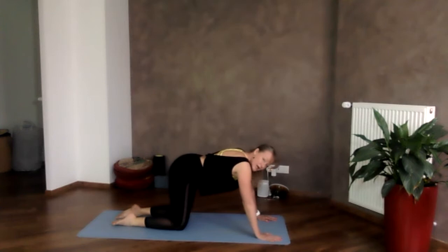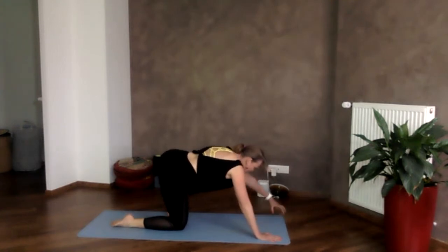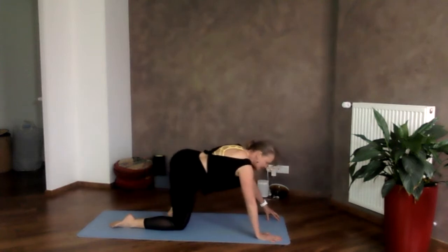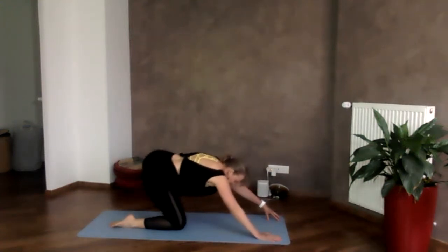And we'll change sides. So you'll press down through the top of the left foot, lifting the left knee, and set the left foot down. Lift up the palm of the left hand, and we press the hips back. 5. And you feel that there's a stretch and a release as you do this. Okay? And this is getting those muscles primed for the practice.